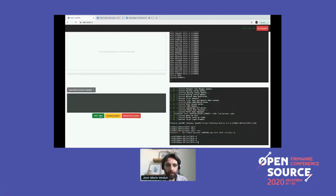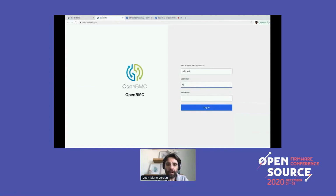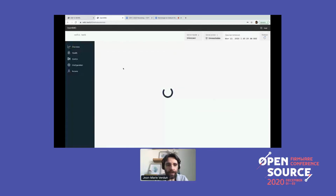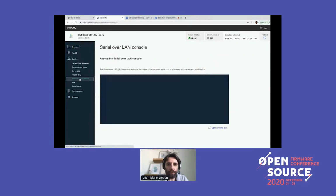So the BMC is up and running. I can now click on the BMC web interface. So I should be redirected to the BMC, and that is the case. And I can now connect to it. And if I go to the control area of the BMC, to the serial, we can see that the server is currently powered off, and it is going to be turned on probably within the next couple of seconds.